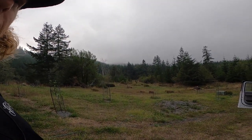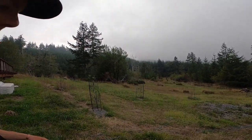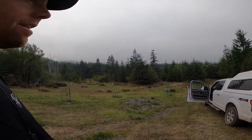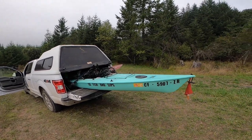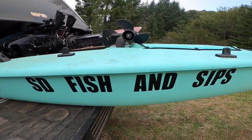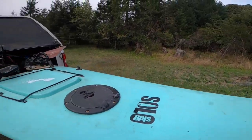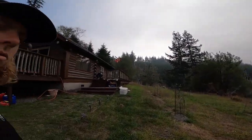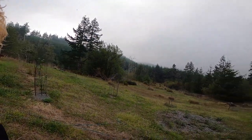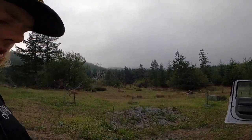September, it's Wednesday, September 30th. Last day of September to remember, 2020. So successful, successful time, but it's not over yet. We'll see what we can do right here. SD Fish and Sips. Solo skiff, Oregon. 2020, there's the cabin. Home base for the trip. Let's do it, make it happen. Golden hour, Golden Beach, Gold Beach. Let's go.